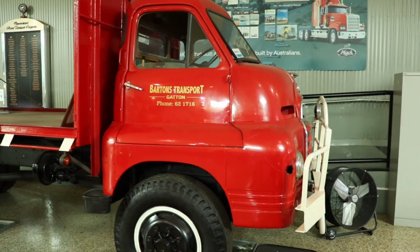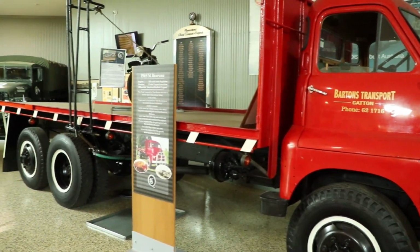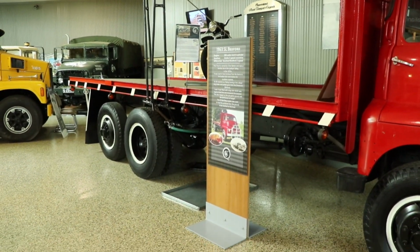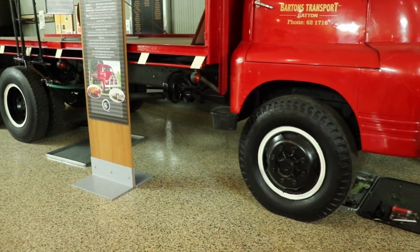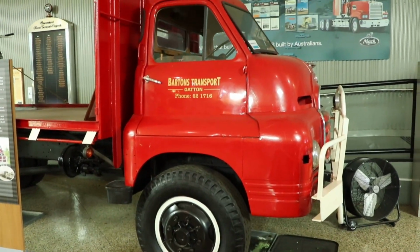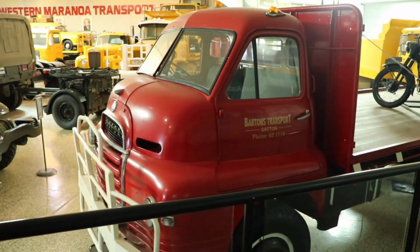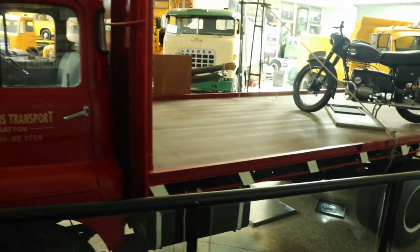This truck is a Bedford 1963 SL that used to belong to Qld Transport Company in Gatton. A familiar local site, in the 1970s it was mainly used to transport farm produce. Here is another view of the truck. It was beautifully restored. As you can see, it is a 10-wheeler.